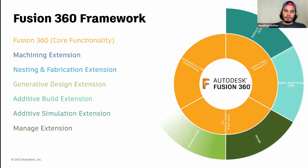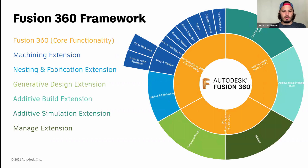But there's also a lot more to Fusion, and that is what we call the Fusion extension framework. There are several extensions that extend Fusion's base capability significantly in different areas that you might be focused on. We've got the machining extension, which is the area that we're going to be focusing on the most today, of course, because we're talking about manufacturing. There's also the nesting and fabrication extension to nest pieces together from different designs and then fabricate them using 2D cutting.